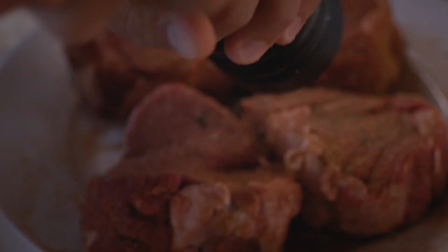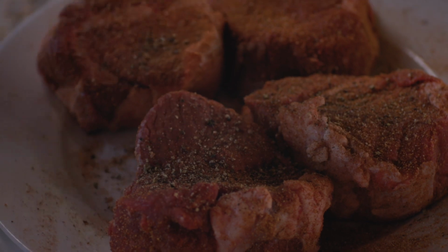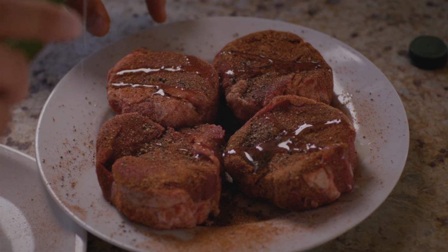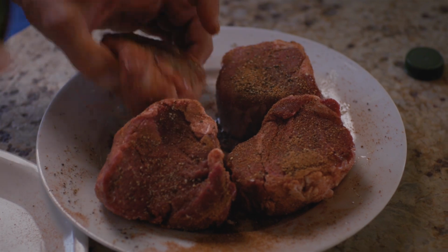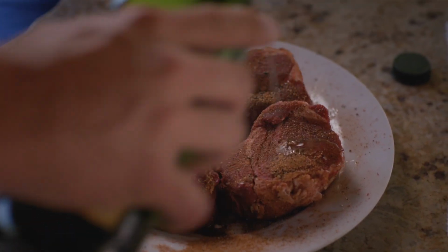Then we're gonna throw some cracked black pepper on here. And this is what I like better than anything to help with the crust, is the pepper. Yes. Another thing we're gonna do, grapeseed oil. Grapeseed oil across all of it. And see, you can look at this and say, man, this guy can cook a steak. I can cook a steak at home. Yes. Because he doesn't look like he knows what he's doing.